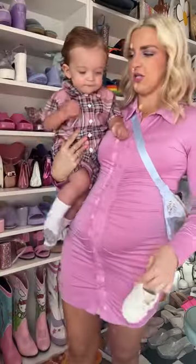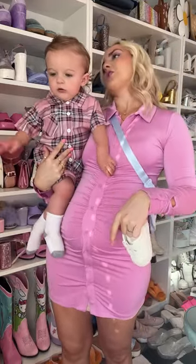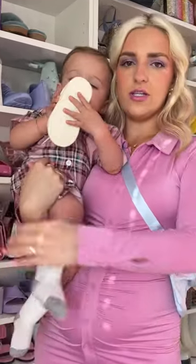I just put any lotion, like any baby lotion in his hair. I put it in at night after his bath, and then I freshen them up in the morning, and they are popping. Oh, I love shoes too. They're delicious. There's the fit.